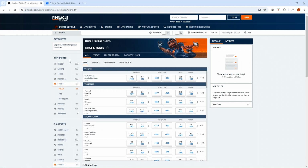So I've got Pinnacle pulled up here. They have their odds. Make sure you flip it to American odds up here. It's going to default to decimal odds. If you're in the US, it's going to be geolocation blocked, so you don't need to worry about creating a login, but the odds is what you want.